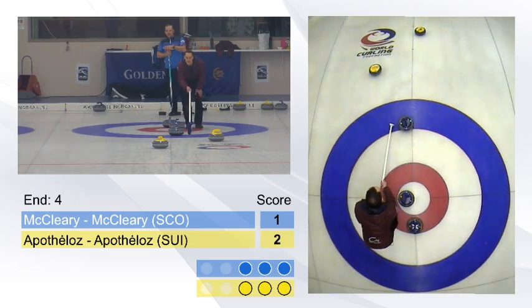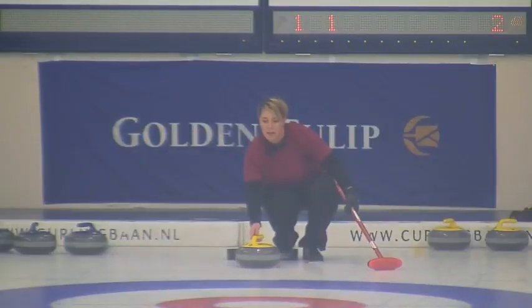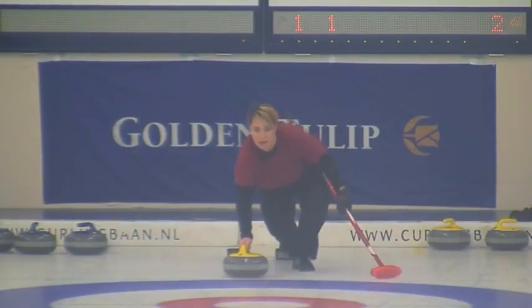So a chance for Switzerland for a double, potentially even the triple if they get the right angles. For sure a chance for the double or triple. Doesn't look like the angle's there for the triple, but I think a double's for sure there.